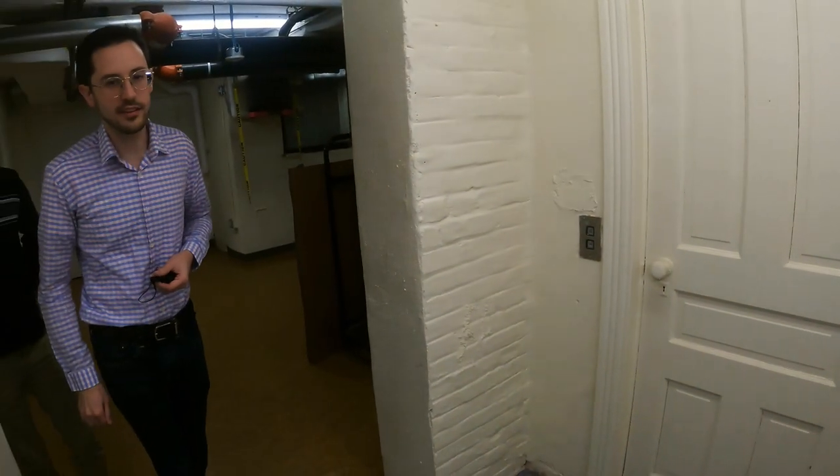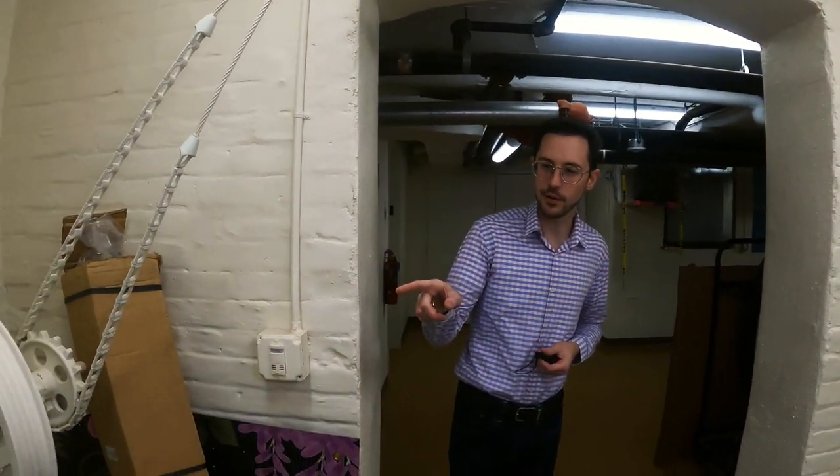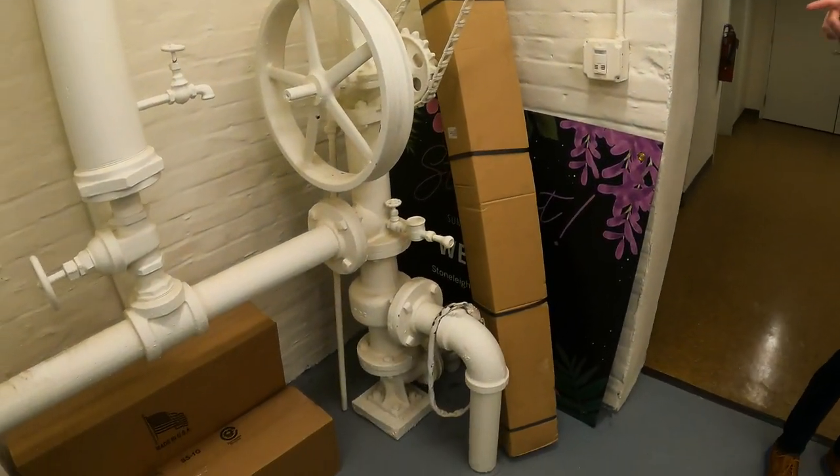So this is the original elevator shaft for the home, and to the right here are the original steam pipes for operating the lift.